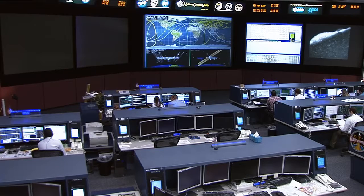Recently, my colleague Dan Huot spoke with the HDEV project manager, David Hornyak, to find out how the project's been doing during its first year on orbit.